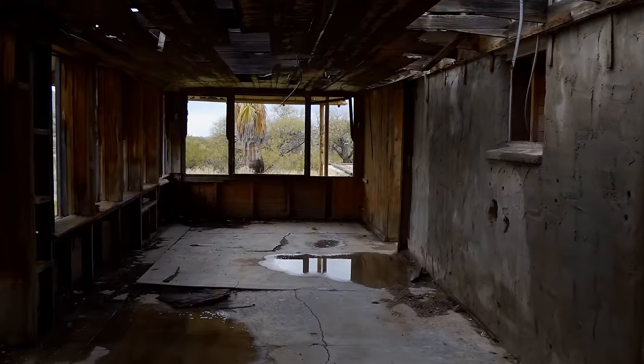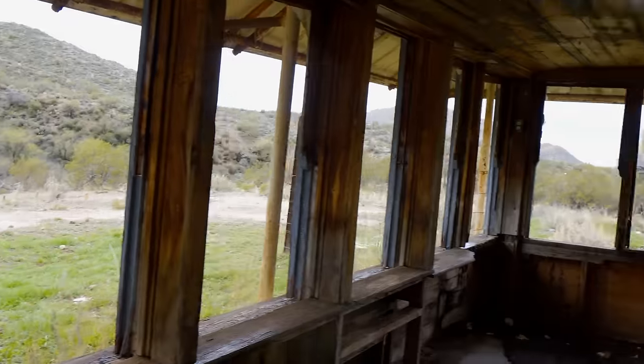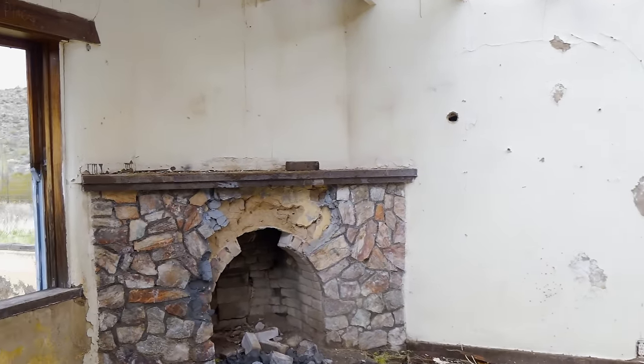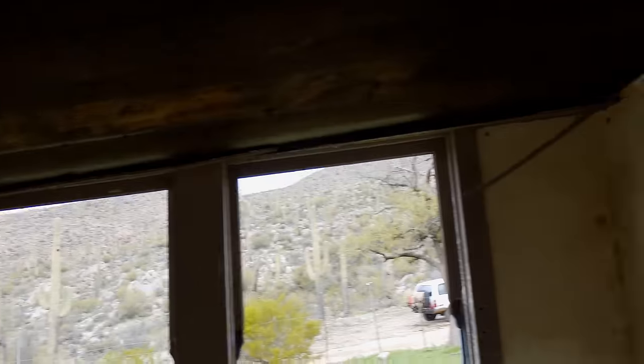Was irrigated. Old fuse box. So, it was built in '37, but seems like it's been updated throughout the years. Surprised all this wiring's not plucked. Nice old stone fireplace. Pretty good shape for what it is. It's not totally tagged up. I mean, you get your hooligans every now and then, but the roof here and there is in good shape.